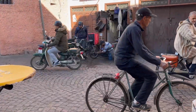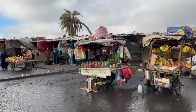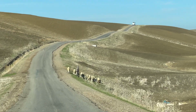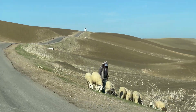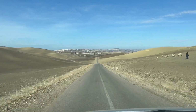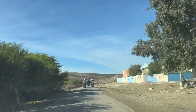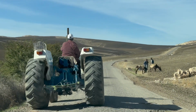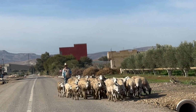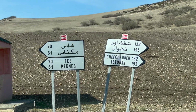Those who are adventurous drivers can try their hand driving inside the Medina of Marrakesh, but it's not for the faint-hearted with its carts and motorcycles and pedestrians. Another option available to drivers is to get off the national road network and try some of Morocco's secondary and tertiary byways, though they can be literally a little rough around the edges, and you might occasionally find yourself stopping for various agricultural activities taking place in the road. Well, let's get back on the N13 National Road and finish our journey to Chefchaouen.